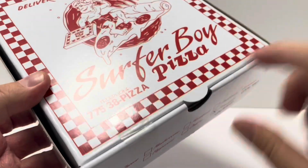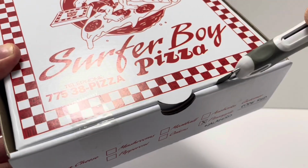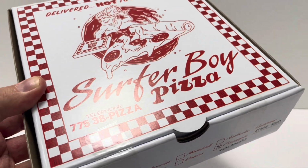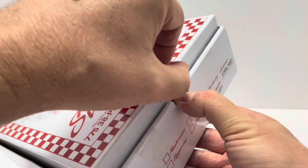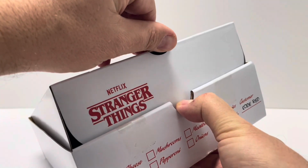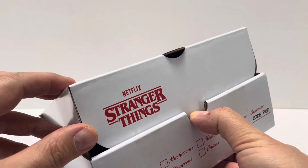And then there's some more tape right here, so we'll just cut this open here and here, and let's see what's inside, guys. Open up this, just like a pizza box. That has that little tab and everything. I mean, this is so cool. Netflix Stranger Things. I don't know if he's packaged in robot mode or van mode, but we're gonna find out. Here we go.